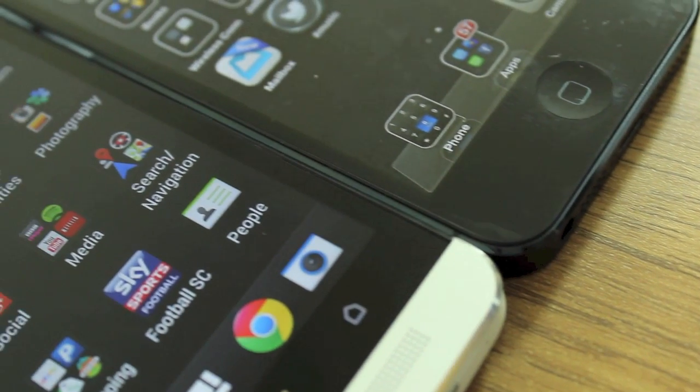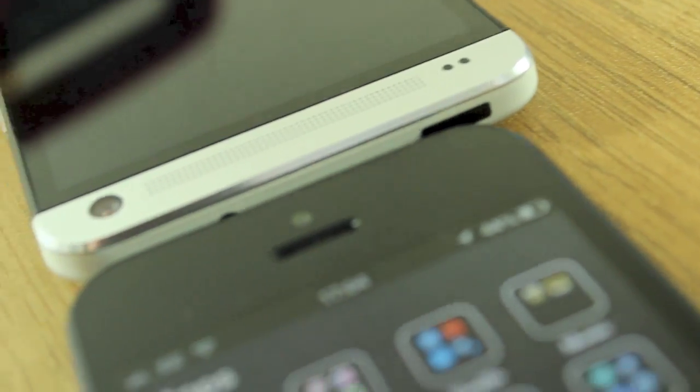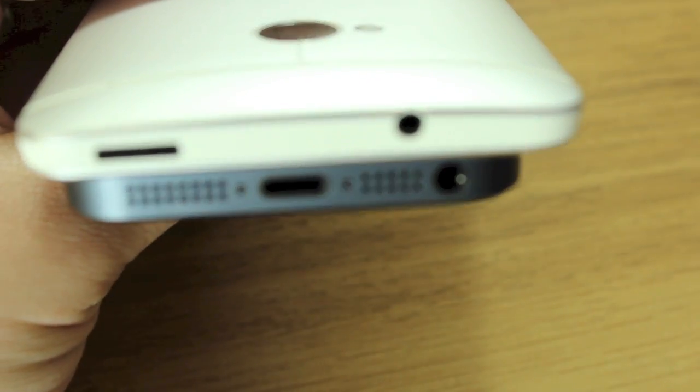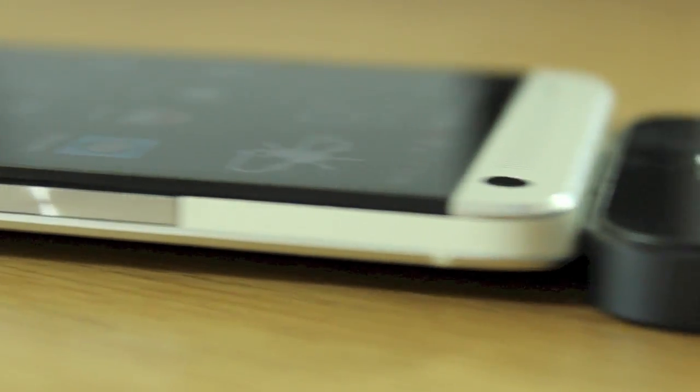So let's talk design, form factor, how it feels in your hand first. Now that's obviously the first thing you're going to notice. The iPhone is clearly smaller than the HTC One, which is about 2mm thicker, 5mm wider and 15mm taller than the iPhone, but then obviously that's because it's got a huge display and a big battery in there as well.